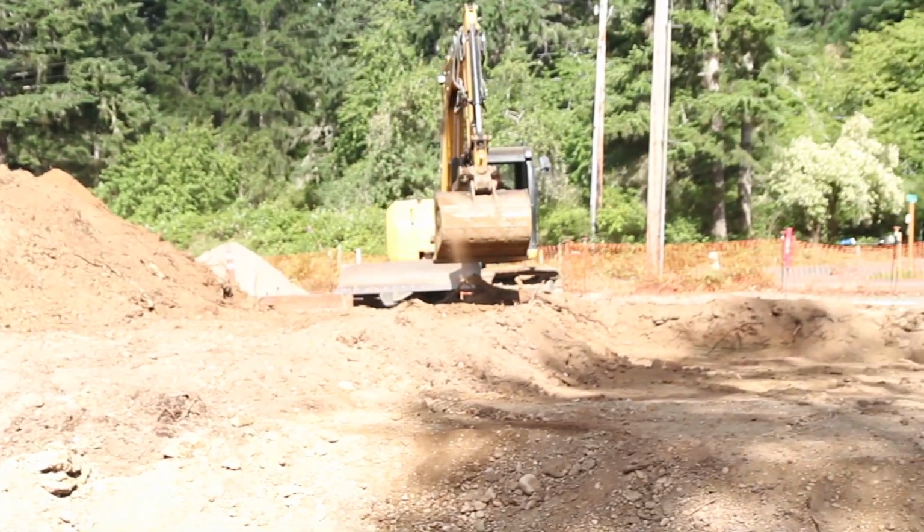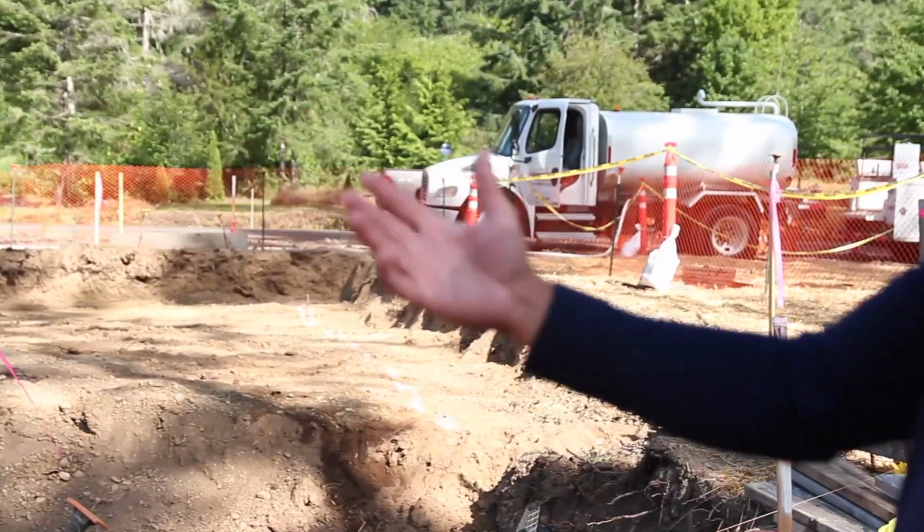So we're cutting now, and we got the road, driveway in. It's moving. Finally moving.